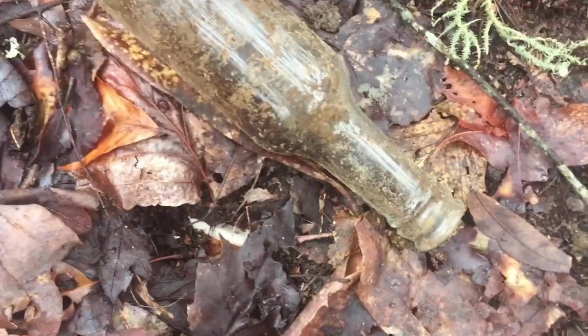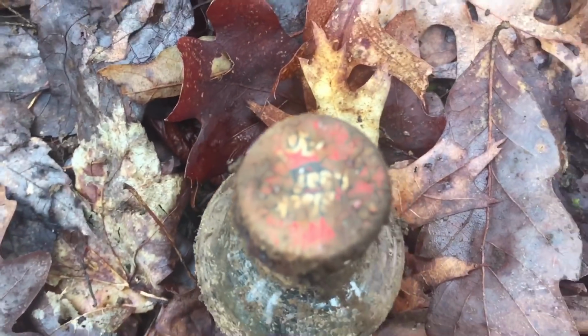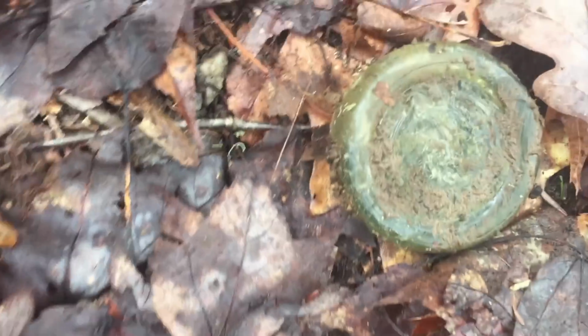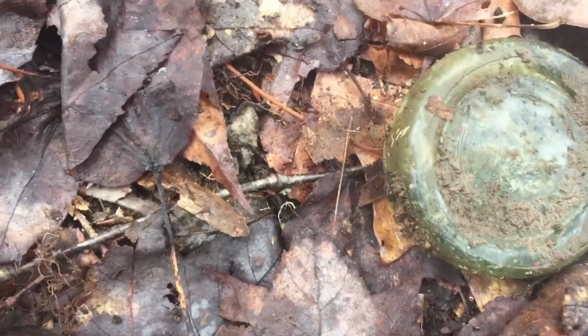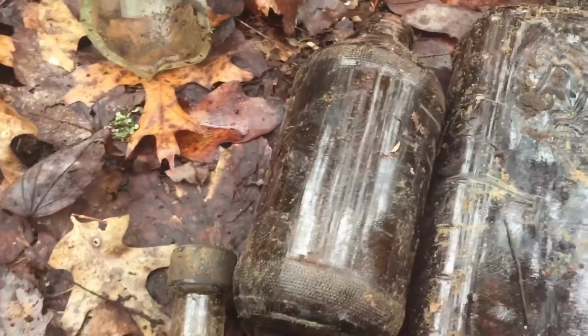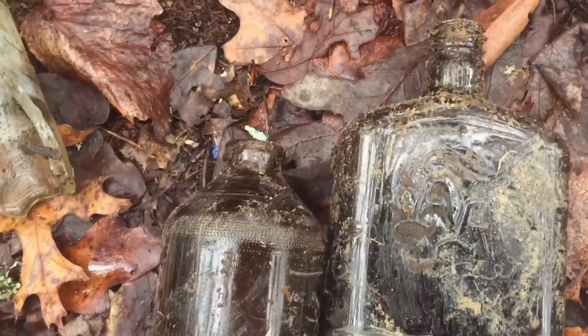Alright, here's a quick scan of some of the stuff that I found. That old bottle, unembossed, says Black Leaf. I don't know what that is. I got another Coke bottom from Asheville, North Carolina. You've seen some of these. Man, those little brown bottles, those little beer bottles, I don't know what kind it is, if those are worth anything. There's a fortune out here. They're everywhere. The Pepsi bottle.